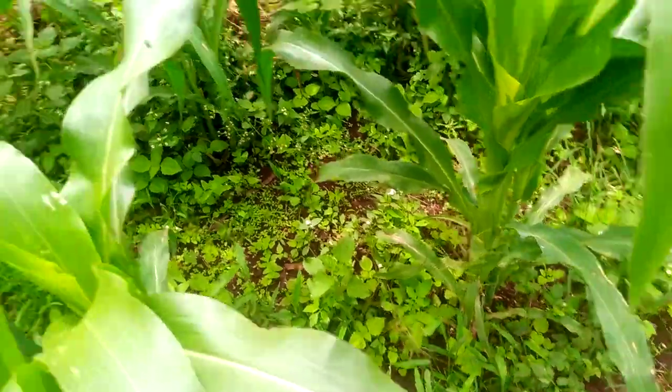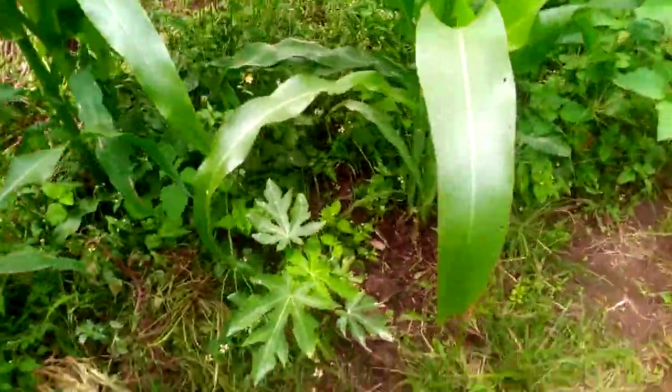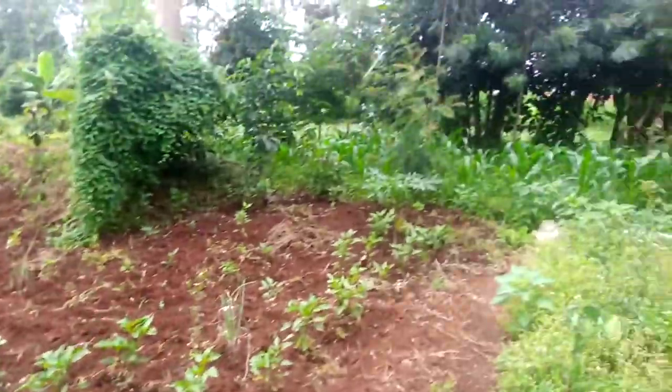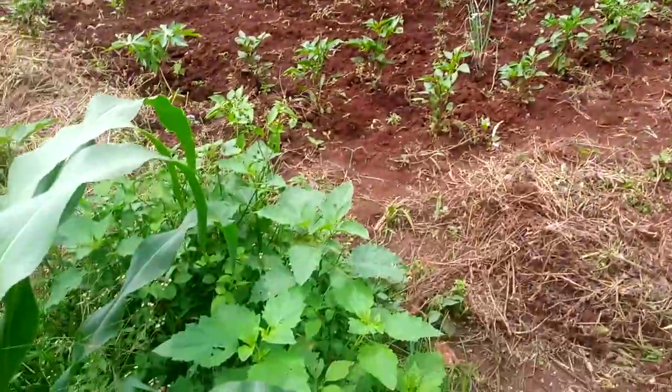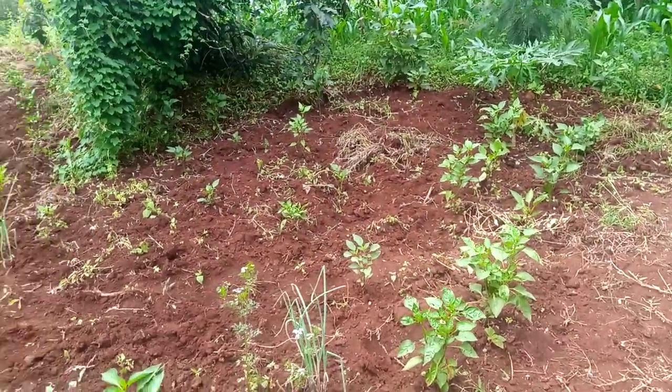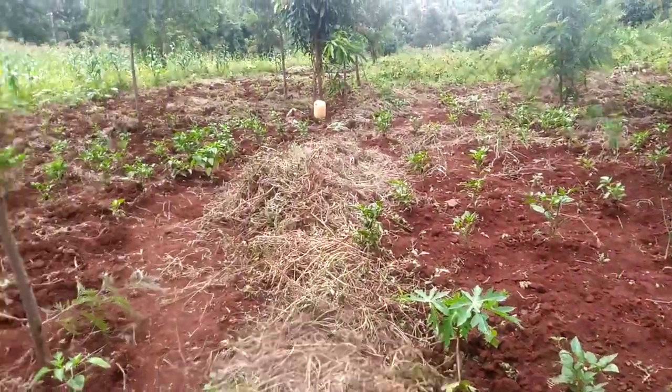Same maize, same microbe, doing good. I just top dressed yesterday, so the guy will come today and weed. This is for domestic use. Also, the other part is for domestic use. And then you can see the upcoming hoho field, which is on this section.